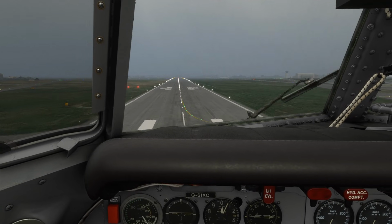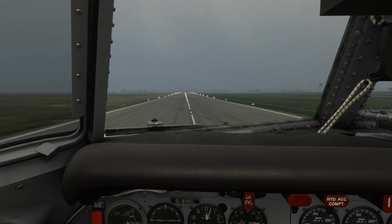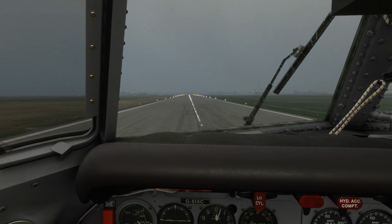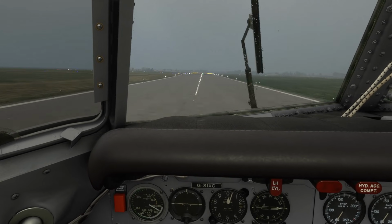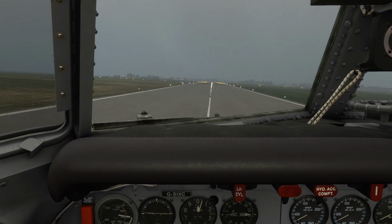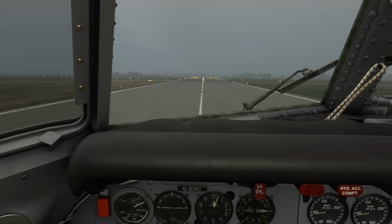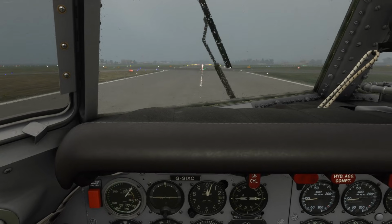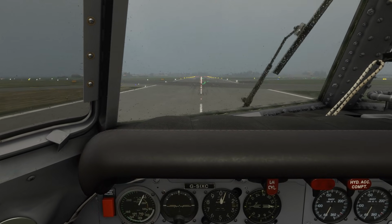And just slowly coming back on the throttles. There's touchdown. Got the reversers up. Doing about 20 inches there on the reversers at the moment. And cancelling the reverse.